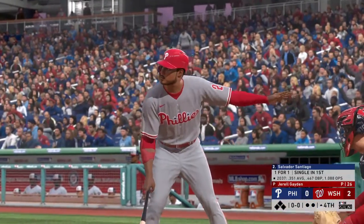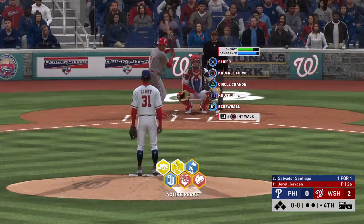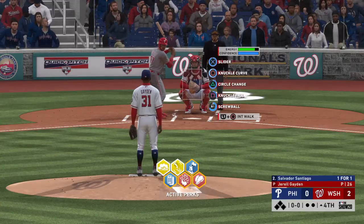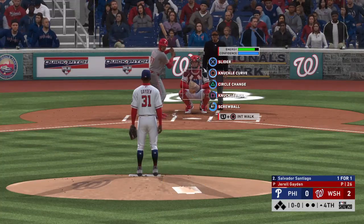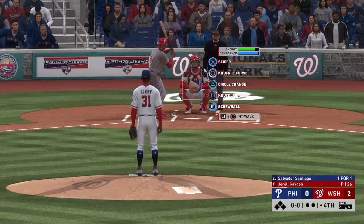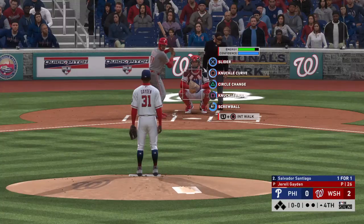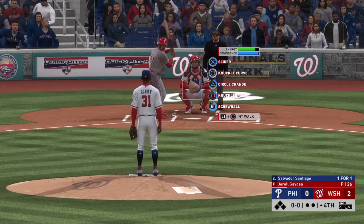New inning set to get underway, and at the plate will be the speedy outfielder, Salvador Santiago. Things not looking very good so far in this one, but we're still in the middle innings. They're down by a couple of runs, and this would be the right place and the right time to get something going. The last thing they want to do is to try to come from behind and win this one in the eighth or ninth inning.